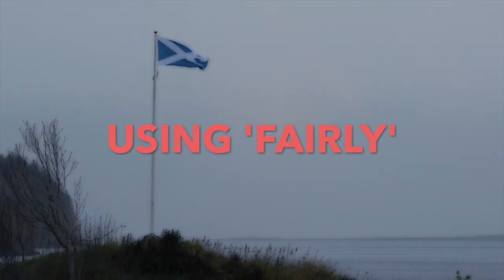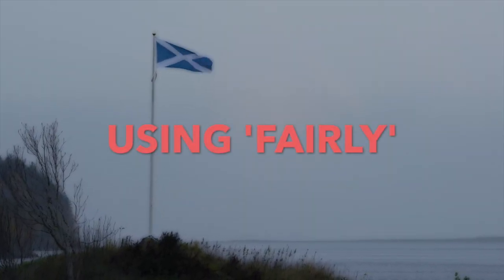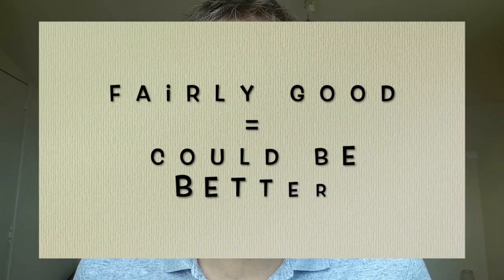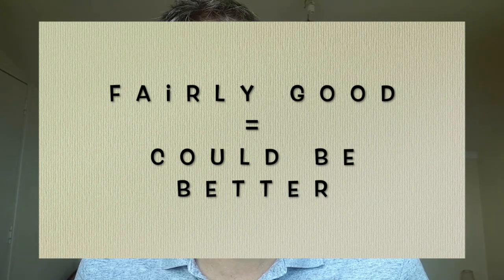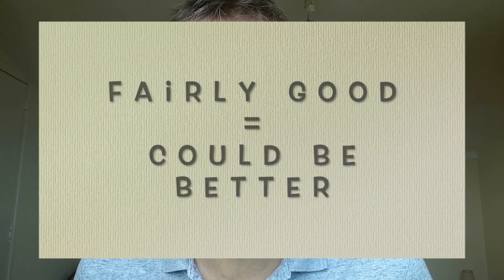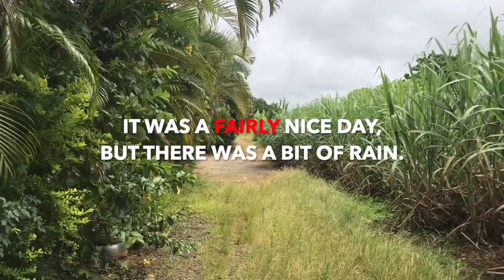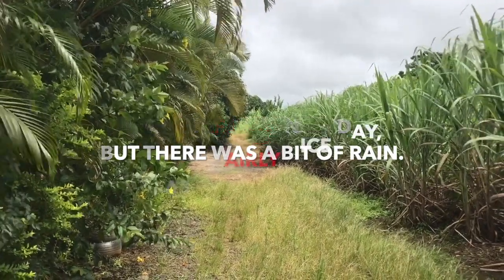Using fairly. Fairly is not as strong as quite, rather, or pretty. For example, if a meal is fairly good, it means that it's not very good and could be better. It was a fairly nice day, but there was a bit of rain. Fairly nice means it could have been better.